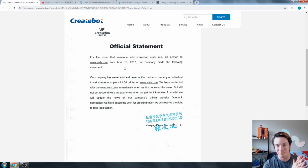And the campaign disappeared shortly after this. But basically they've asked for an explanation. So CreateBot's in the dark. There's nothing to do with them, with that machine being there on Wish.com, and no one got their printers. I think people were refunded the money. But that was another very prominent scam where people just thought they'd take a punt on it.